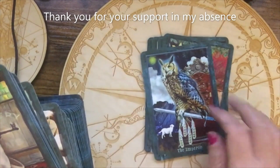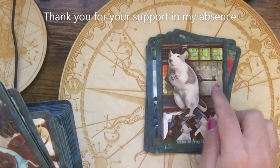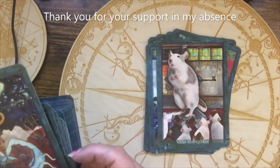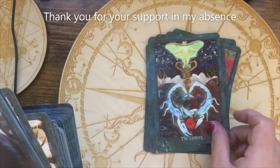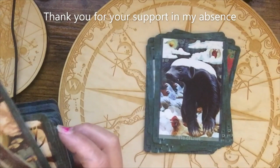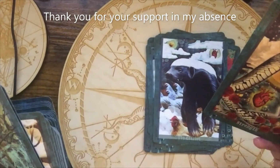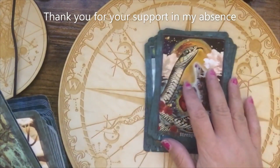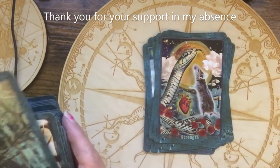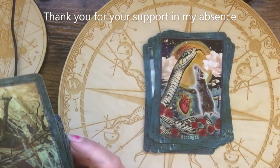This is one of my favorite cards, the Emperor. Here's the Hierophant, and we have the key there. Makes sense. The Lovers. The Chariot. Love that it's a skunk, because you will get the hell out of there if a skunk sprays you. Strength. And this is amazing, with the mouse and the snake as the symbols.